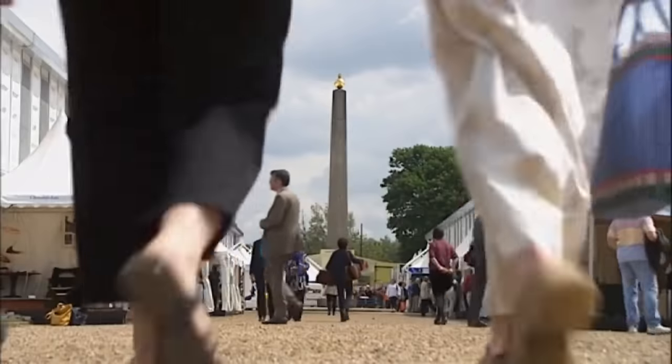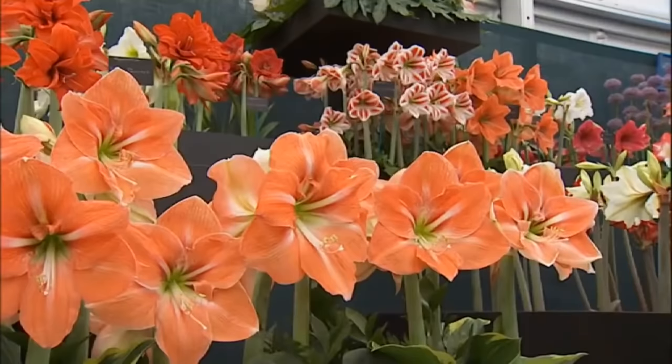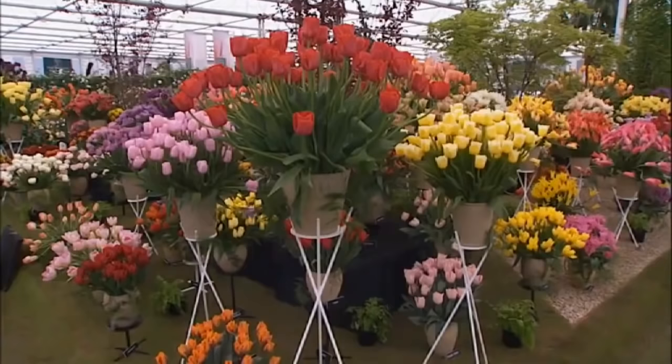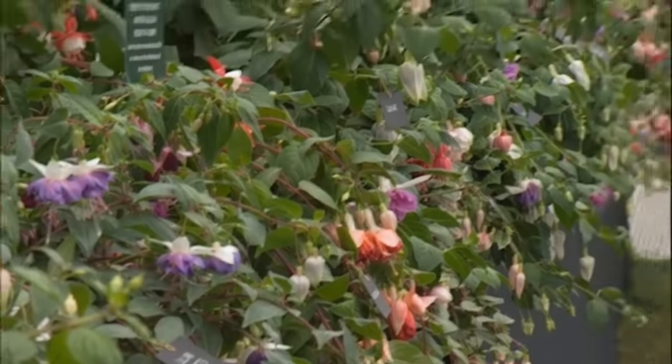Now we're off to the marquees for the floral displays. There are brilliant stands to suit all tastes, so the displays often provoke strong reactions. People either love them or loathe them.